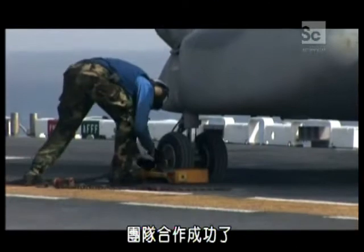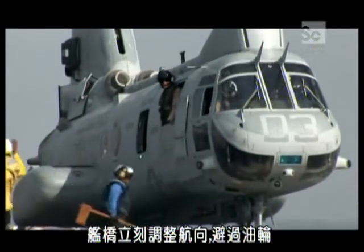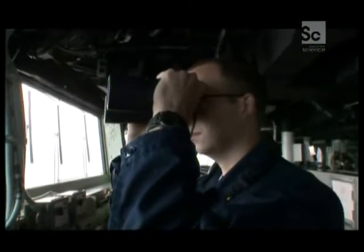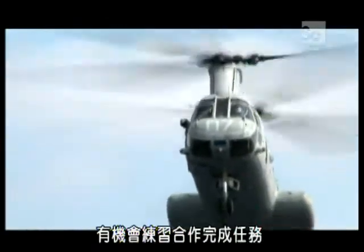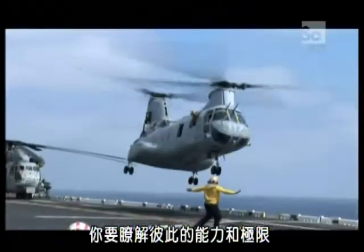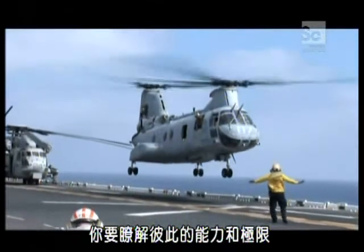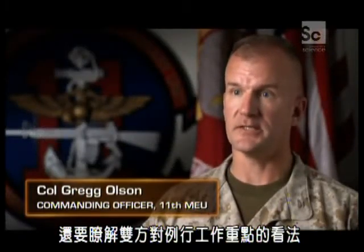The teamwork pays off. The helicopters are on deck and the bridge adjusts course to avoid the tanker. This intensive training is a chance for the Navy and the Marines to practice working together to achieve mission objectives. You get to understand each other's capabilities, each other's limitations, each other's perspectives on what's important day to day.